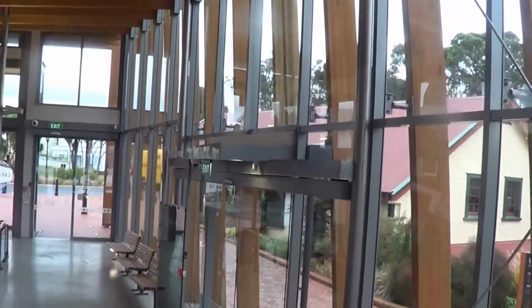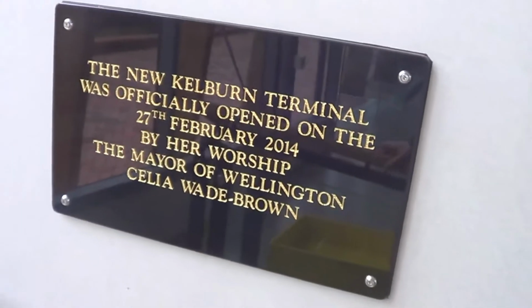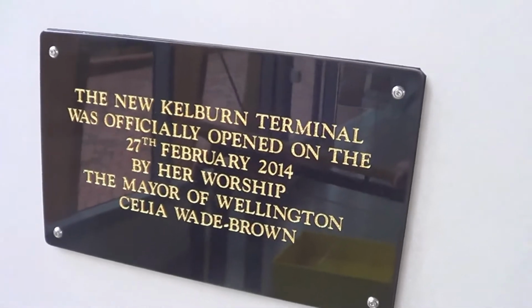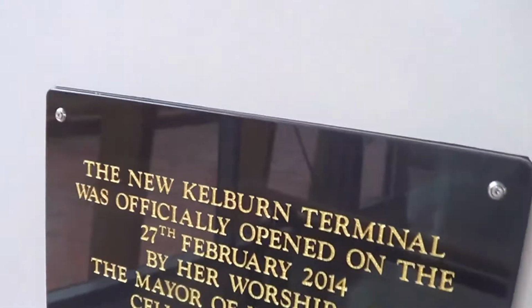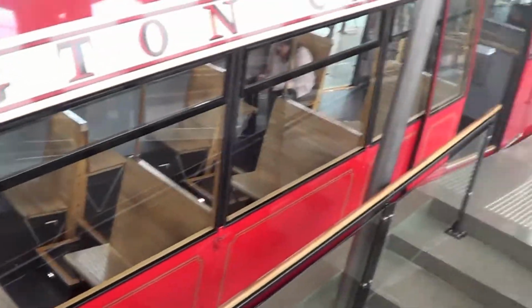The building that you see that we're in here at the top of the cable car is actually brand new. Before all this, it used to just be open plan. As you can see here, the plaque, this was opened in February 2014 by the now former Mayor of Wellington. We'll go outside in a minute and we'll take a look at what some of the other things there are to do here. Again, you can see the car that I've just got off of.